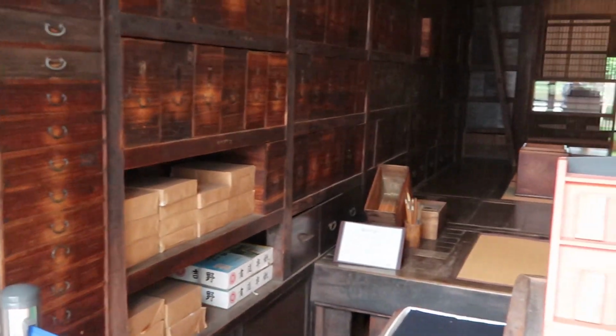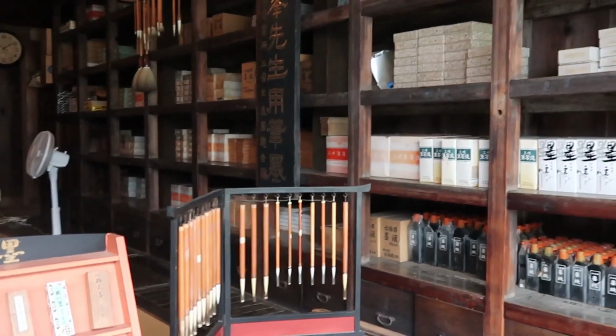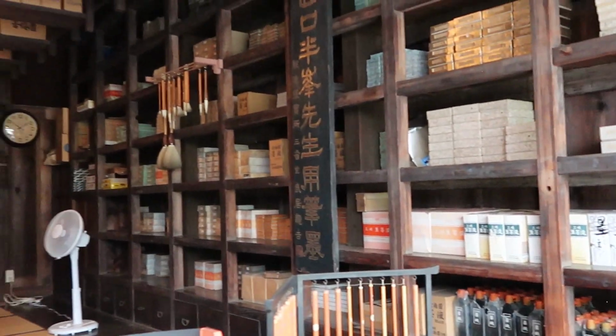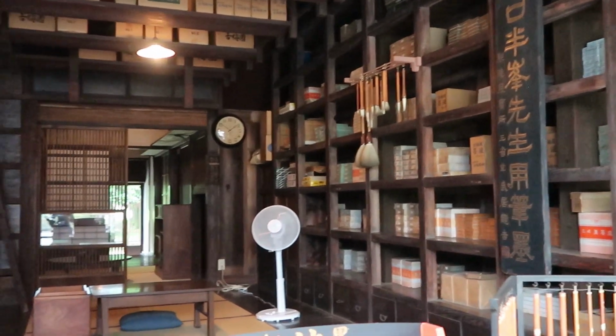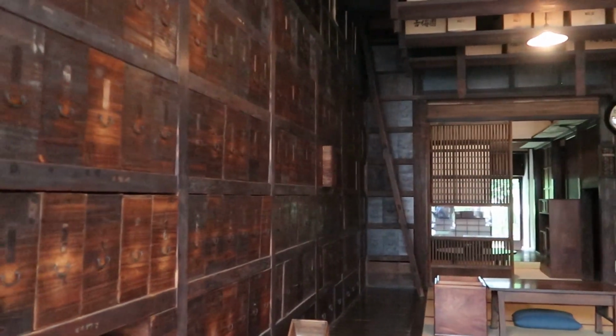This is a stationery store. It actually reminds me of Ollivanders. Doesn't it look like Ollivanders? Look at it, so beautiful.